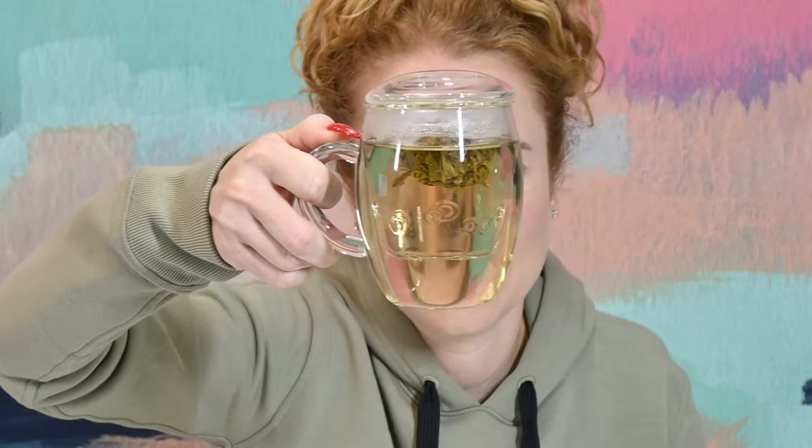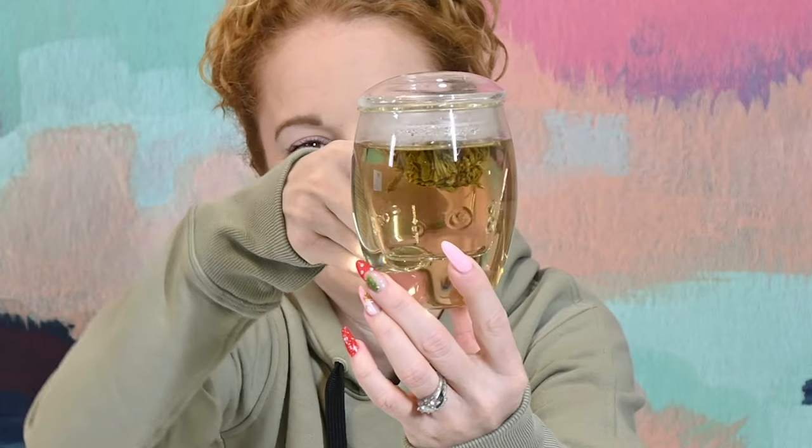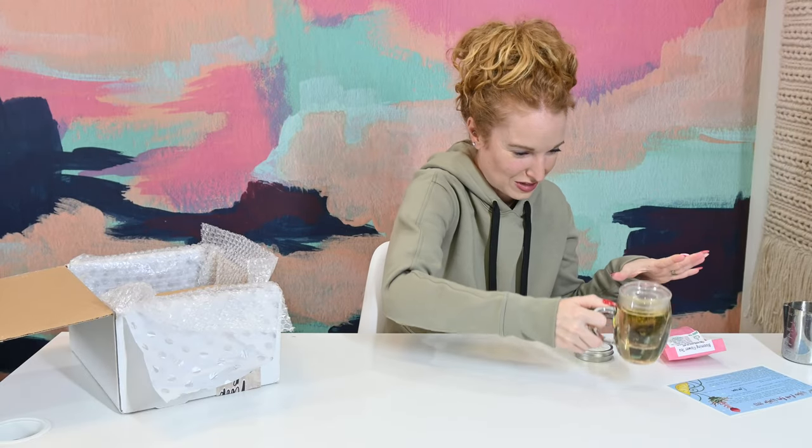All right, so let's see. You can see it starting to open. It's a little bit bigger. It's expanding. It's really pretty. It's so like earthy looking, and we're starting to see the colors move through the tea. Okay.